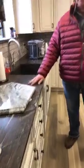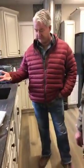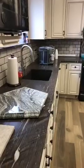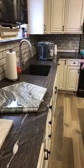This particular color is also available in regular polished, but I think this color looks better with the brushed finish. And the sinks look so good when they're built in. Oh, I like this style here.